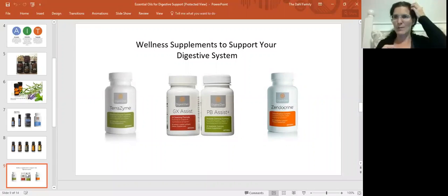We did an experiment once where we took a bowl of really thick oatmeal, and we opened up a Terrazyme and put it in there. Within a couple of minutes or so, I don't know what the time was, 2 to 5 minutes, that oatmeal was runny, like it was no longer thick. So you could see that those digestive enzymes were going to work to help break down that oatmeal. That was kind of a cool science experiment.